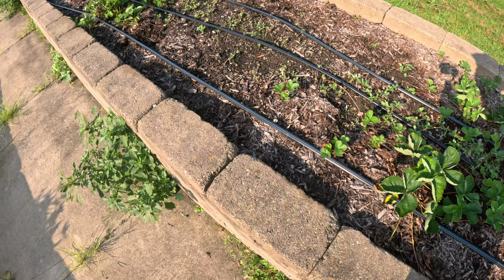This one's more peach seeds, I think, that are in this one, but they haven't overwintered yet. Nothing in these two beds here. Here are some apple trees here coming up. Some more apple trees here. These are some of the Asian pear plants right here. I love these things. These taste so good.